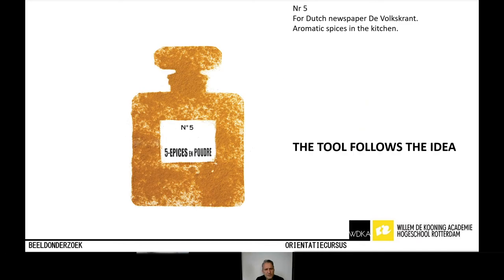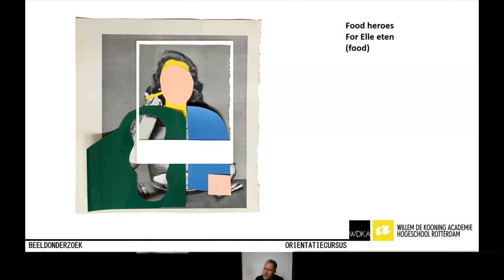Because Deborah decides what tool she's going to use according to the assignment she gets. So, for instance, for an illustration for a Dutch newspaper, an article about aromatic spices in the kitchen, she used these spices as a sort of paint, as you can see. So this is the illustration made of spices themselves. And the next thing she did for a food magazine, Elle magazine, she made a collage. And if you look closely at the back, you can see a picture of a lady behind a plate taking a spoon to her mouth. So she differs all the time.